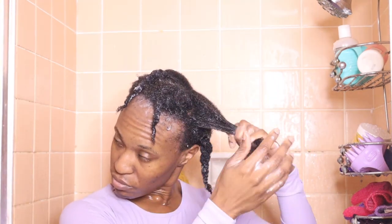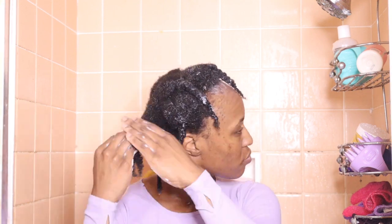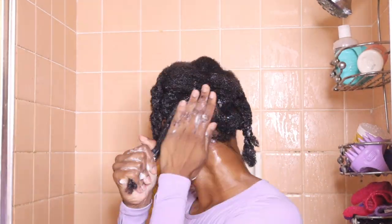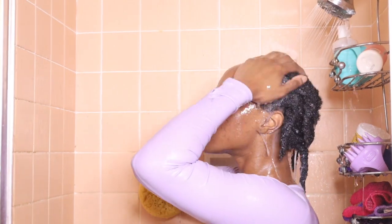But for now, I'm just hoping that depending on how well my hair and scalp respond to the shampoo and conditioner, I may go out on a limb and wash my hair every 2 weeks. I know I don't want to be in my scalp like that all the time. I don't want to even mess with my hair that much because my hair is thriving right now and I don't want to over-manipulate it.